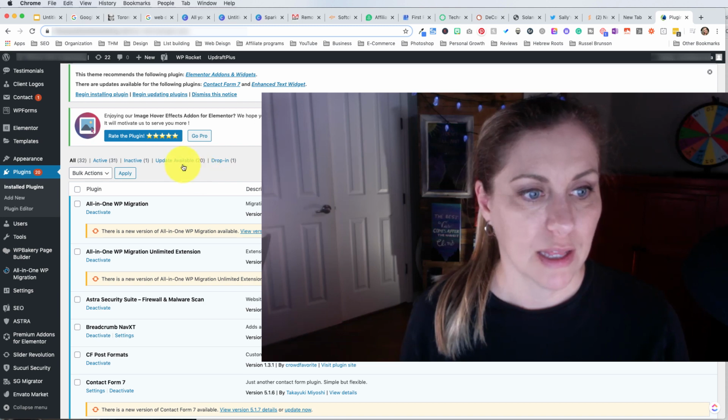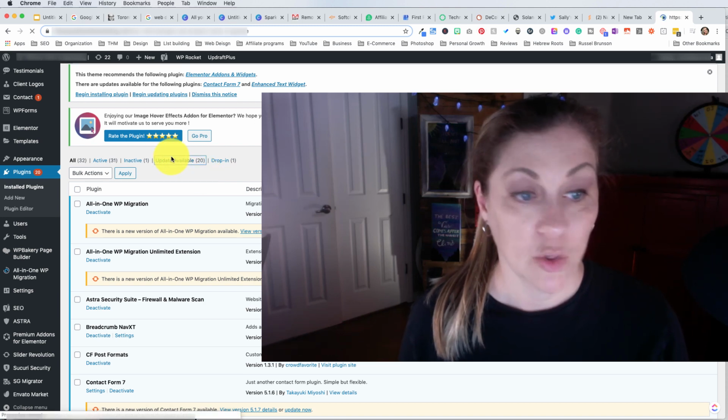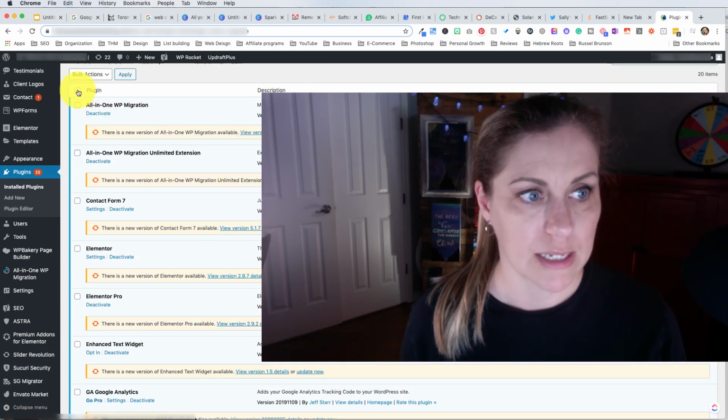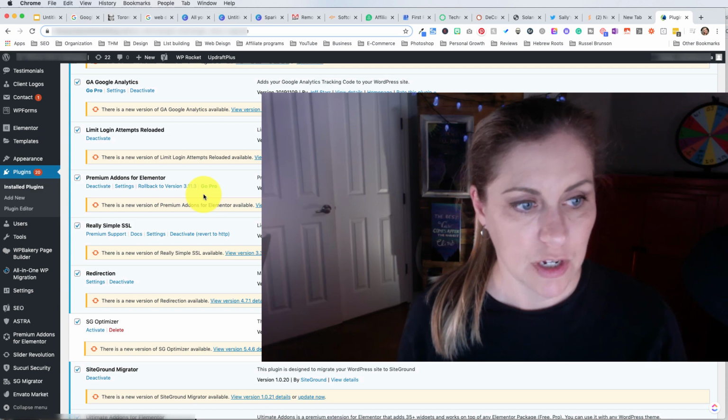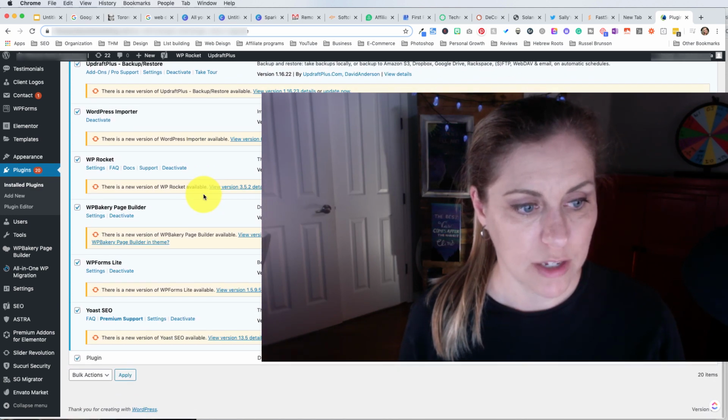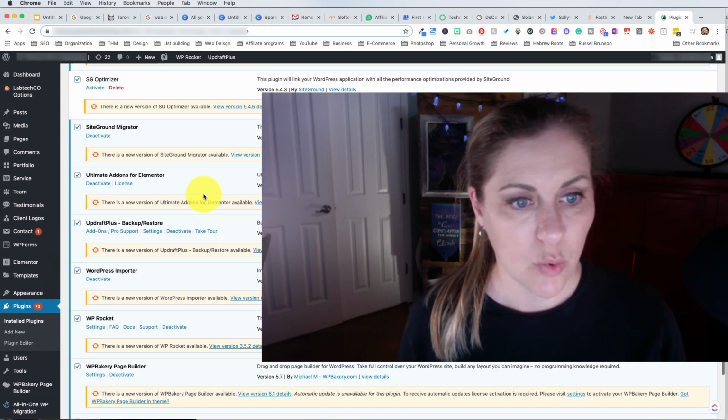I've already done my backup, and what I'm going to do is click on updates available, and it looks like 20 of these plugins have updates available. So I'm going to go ahead and select all. And I'm just going to scroll through and see what I have, if there's any warnings or anything. And I don't see any warnings.